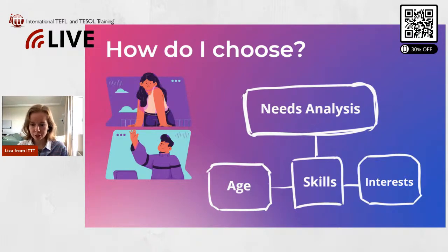So for the needs analysis, just make sure that you understand what age your student is, so from what age group they are. It's also important when you work with large groups, when they are not adults, obviously, but maybe teens or even children. So age is still important because it helps you on the further stages of picking out different materials.